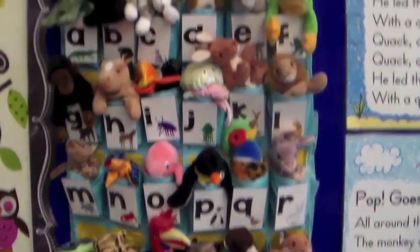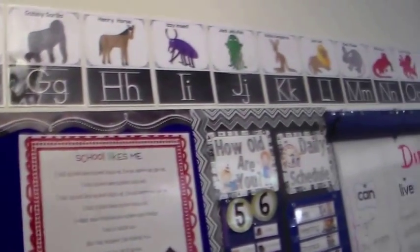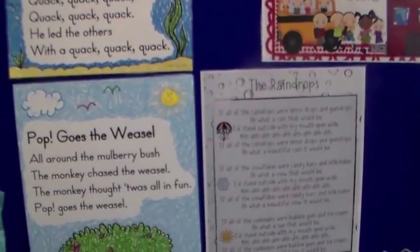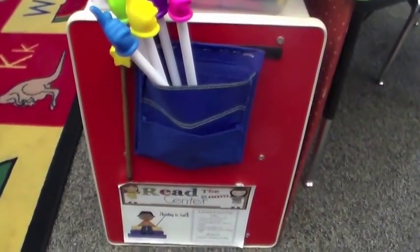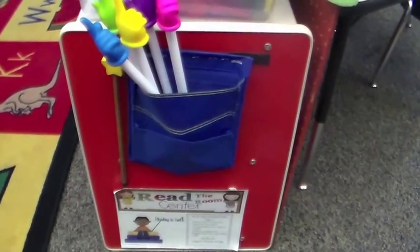And I'll zip back up and show you the animal cards that are along the top of my chalkboard. This one right here is the poetry center that's just part of this little reading area, and I change these poems periodically to match what we're doing. The pointers that go with reading the poetry center and reading just anything in the classroom.